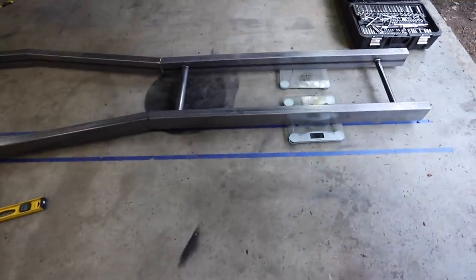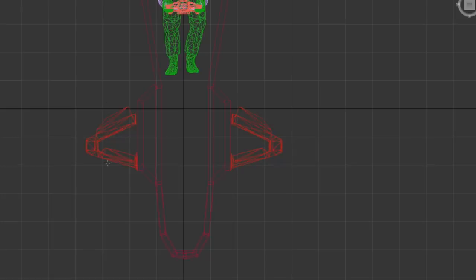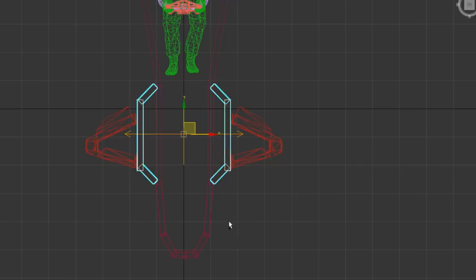We're gonna start off finishing off the framework. I'll jump into the computer real quick. So we have our two frame rails right here. We need to build a piece that comes off at a 45 here and a 45 here and matches up to this 25-inch long flat piece.